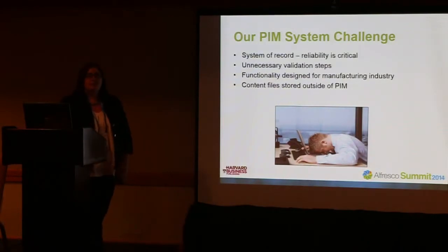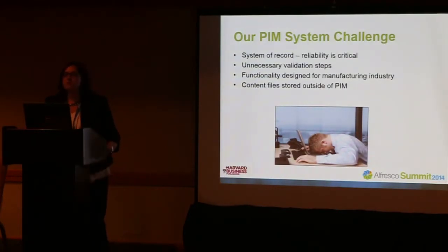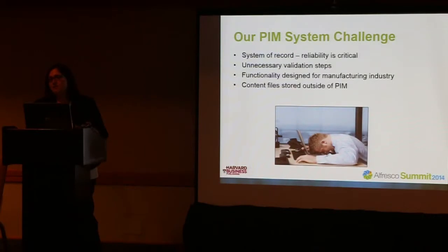This particular system only housed the metadata. We actually had a separate system that stored the content files themselves. So it's two separate systems, one sending the metadata over, the other sending the content, both to the same places. It wasn't very efficient. It added a layer of complexity that we didn't need.